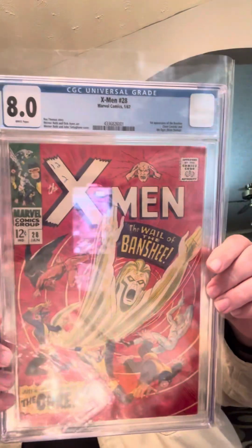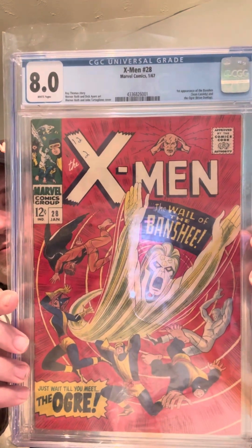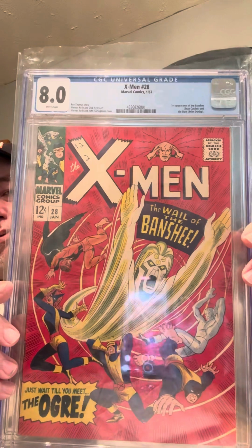No particular order. Okay, here's X-Men #28 from January 1967. The significance of this comic book is the first appearance of Banshee, and it's in 8.0 white pages, which is very amazing, being that old and getting white pages. I'm very proud of this pickup, as you can see. That is very awesome. It presents very well. It's got a little ink writing on the X of X-Men. But this is a very great pickup, I believe.